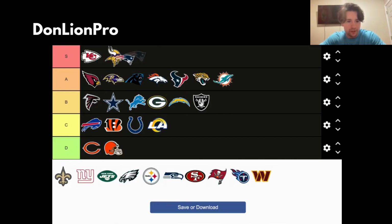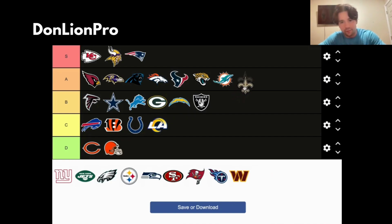Patriots is another S tier. Just a really good logo. Incorporates what the team's about. Really good. The Saints are going to be an A for me. It is a really good logo. The way they put it together, the color scheme's insane. Very close to an S. Very close to being an S tier.